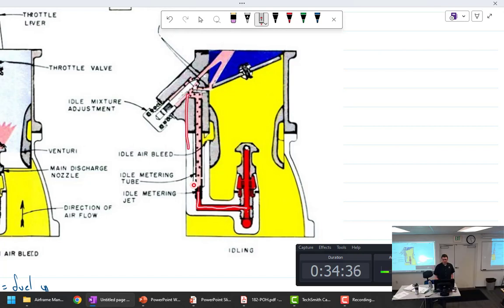And this tube right here unscrews. It's like one big tube. You'll see it sticking out. Just unscrew it, pop it out. And it's got an idle metering jet, a little tiny opening right there. So the fuel comes out and goes through that idle metering jet, which meters the maximum amount of fuel that can come through here while it's at idle. We can see that there are little bubbles, so we're going to talk about that in a minute.